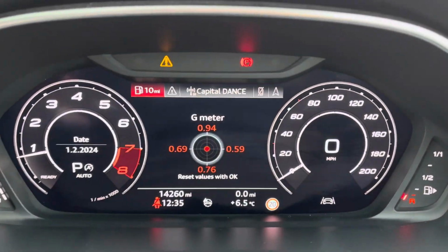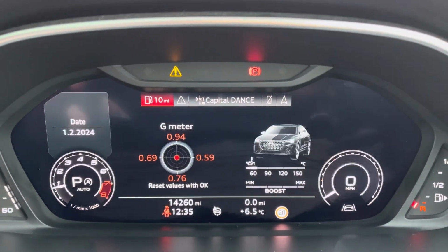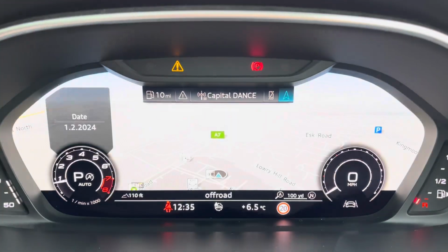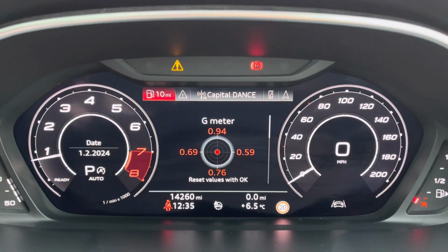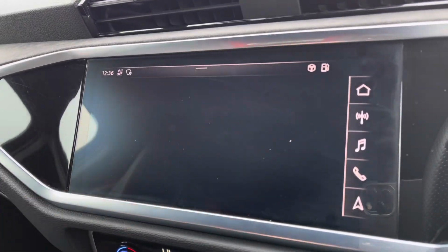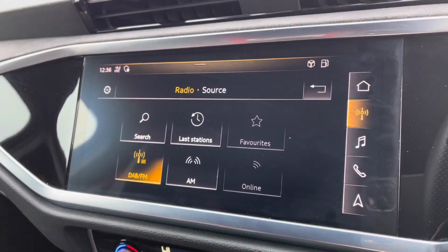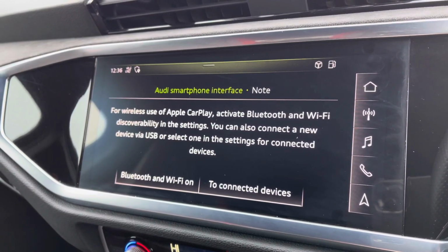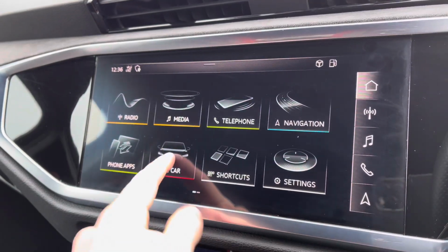And onto your Audi virtual cockpit, you can access a huge range of multimedia features, all with a touch of a button. Does also add a personal touch to the vehicle, which is always nice to have. Moving on to your central touchscreen display. On here, you've got your DAB radio, AM and FM, as well as your Apple CarPlay. I'll insert a link to a video previously done on how you would set this up. It's nice and easy to do.